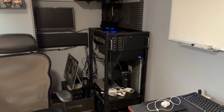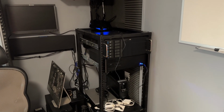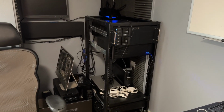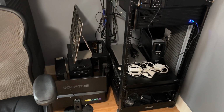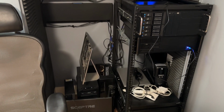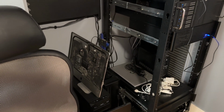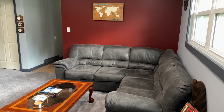Mostly that is my server rack, so I have my home servers, my Phantom Llama's Den server, and just a backup server, along with a whole bunch of other computer parts that I either need to get rid of or just sell. This is an iMac that doesn't have a screen. It still works. And then of course you have the original Phantom Llama's Den set.